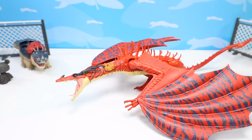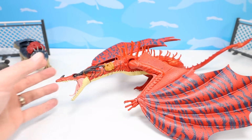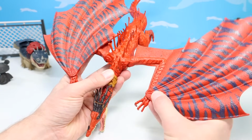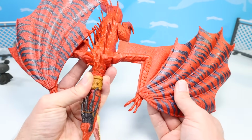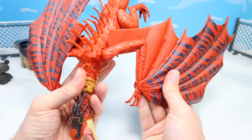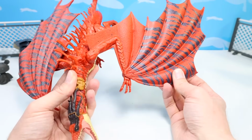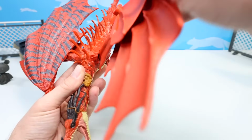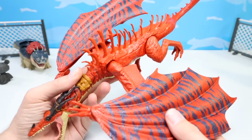So again, because of Hookfang's size, articulation can get a little weird, especially in the dragon wings. We've got post-articulation up at the shoulders to rotate and reach out, which is very helpful. So again, you can have him folded flat for flight or standing with them pulled back. And then this other point to fold the wings in. So pretty good rotation there. Play with it as you will.